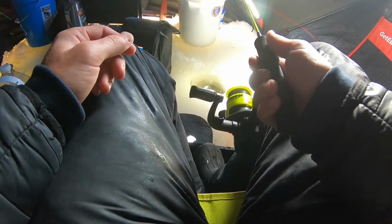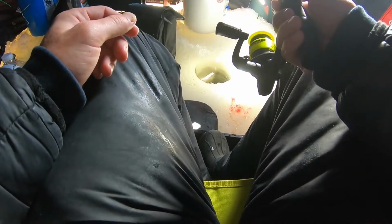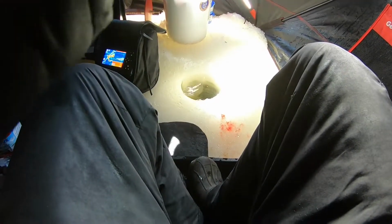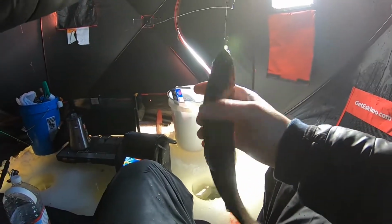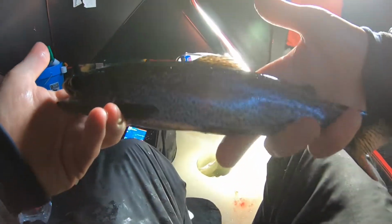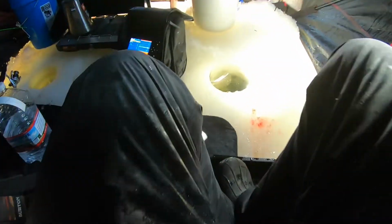Pretty impressed with these soft plastics they sent me. Definitely don't hate them. That's kind of working. I don't even know if it's as big of a fish as I thought it was. I think I'm just getting caught up on this thing. No? Yeah, it's another decent one actually for the lake. Alright guys, another decent one on the splig. Not too bad, let's get it back in the water.